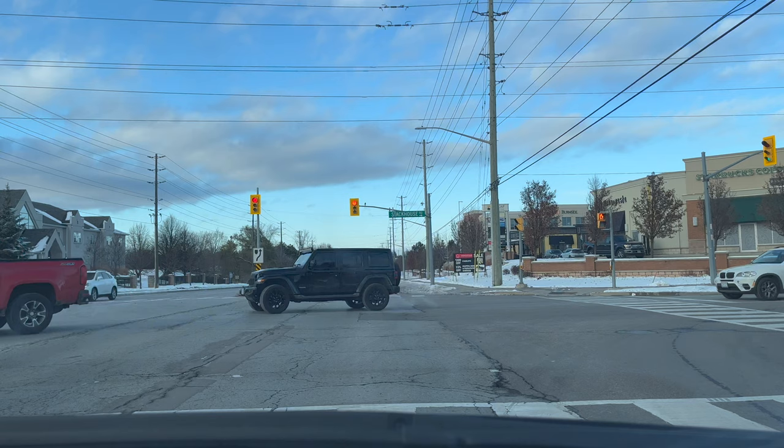And now we are going to do the third route, where we will go south on Highway 404 towards Aurora. This is the biggest route, and I have seen 2 to 3 cars going in this direction, that is approximately 10 to 15% of the traffic.